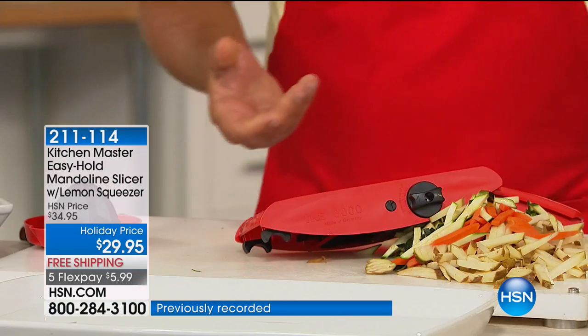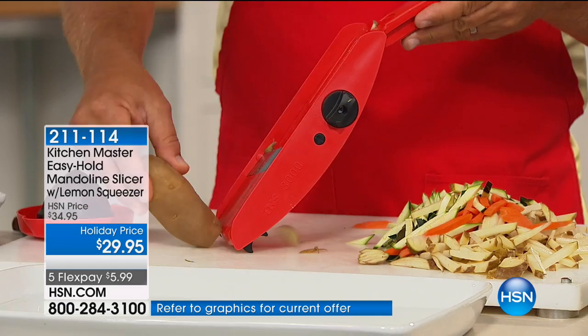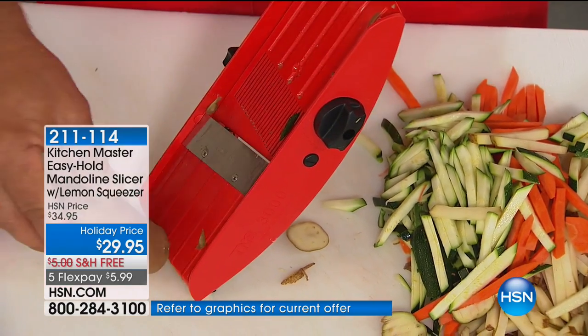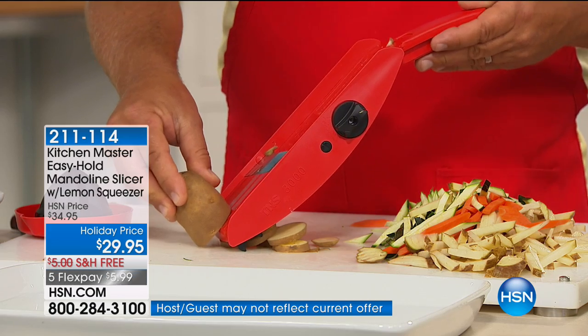And here's how easy it is to use. You take a potato, tomato, onion, whatever you wish, start at the top of the machine, slide it down to the table, back up to the top, down to the table. Basically, if you can move your arm up and down, you can use this machine. Oh, I love it.